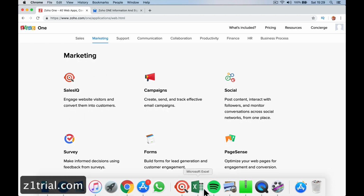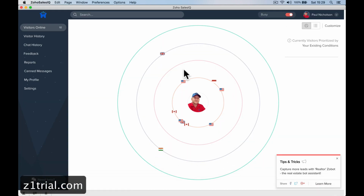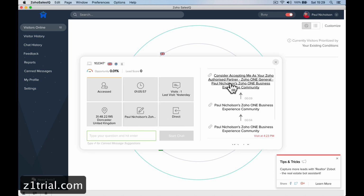Sales IQ, I use this every day. This is people on my website currently. So people that are visiting my website, there's 10 people. And I can jump in and live chat. I don't want to click on any that's maybe not me. Doncaster, that's me. I can jump in and chat, talk to them.